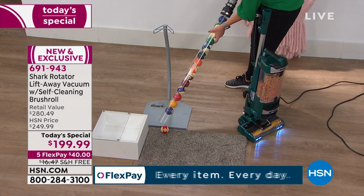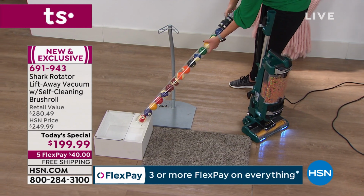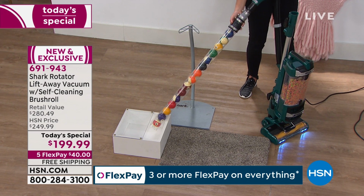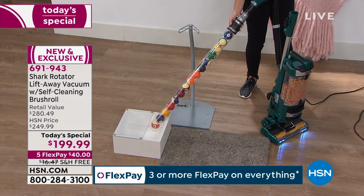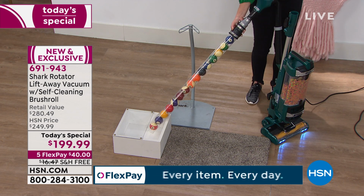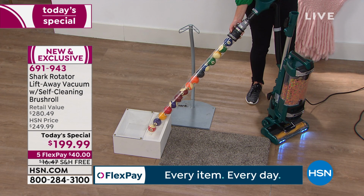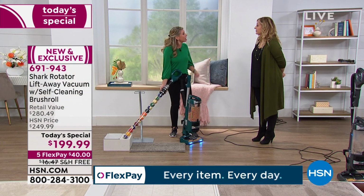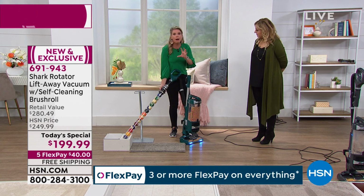Now, Shark has a really cool feature, Helen. We all like power, maximum power, right? We want them strong, we want the best that we can get. But sometimes we don't want maximum power, right? Because this is ceiling to floor cleaning. So if you're cleaning, let's say your curtains, let's say you're cleaning your upholstery, or an area rug, or shag carpet, all right? You don't want maximum power.